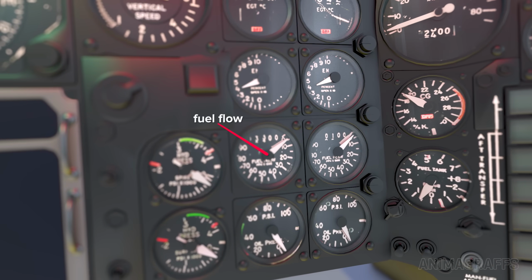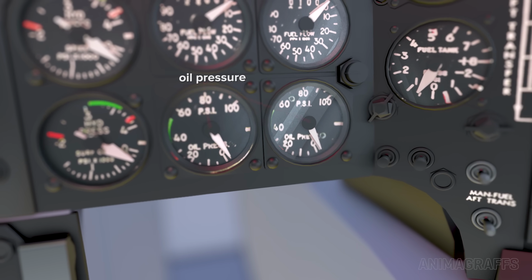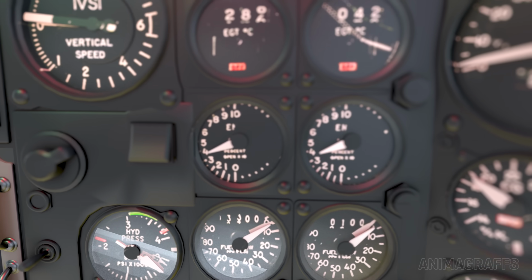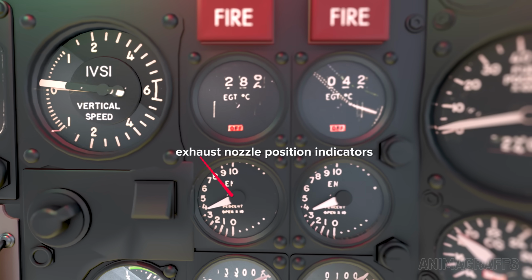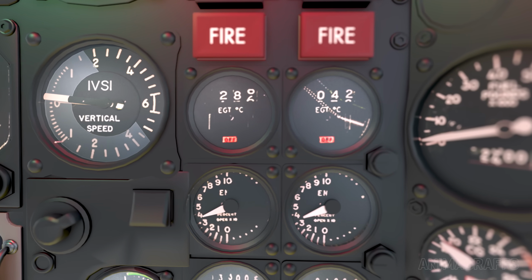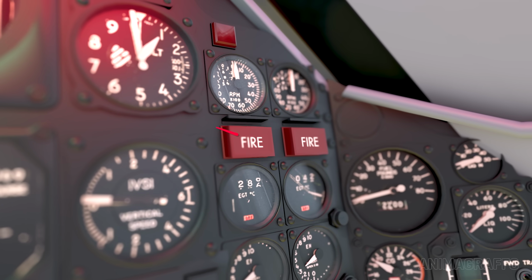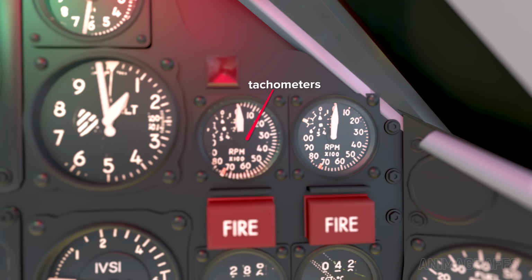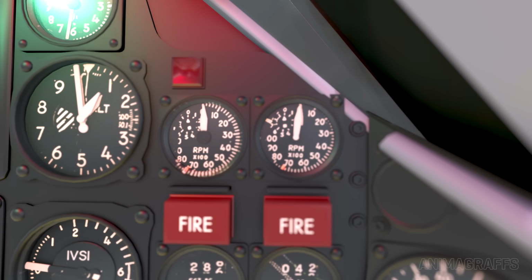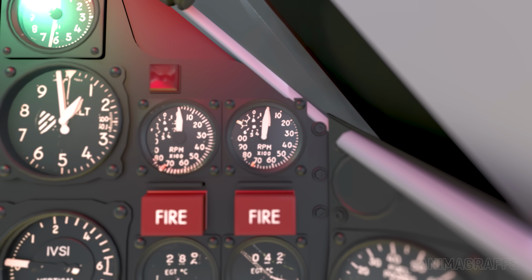Down and to the right, there are fuel flow gauges measured in thousands of pounds per hour. Oil pressure gauges are nearby. There are gauges for hydraulic pressure in various systems. Above that, a grouping of instruments related to exhaust, including exhaust nozzle position indicators and exhaust temperature. Normal running temperature is 800 degrees Fahrenheit and can be manually adjusted or trimmed by the pilot. There are fire warning lights nearby, and tachometers to measure engine rotation speed. Idle is about 3,900 RPM, while cruise is around 7,100 RPM. That's not much difference in engine rotation speed for all the action happening in that part of the plane.